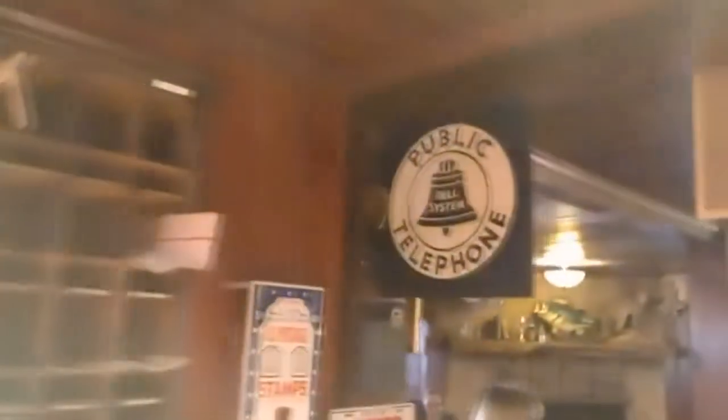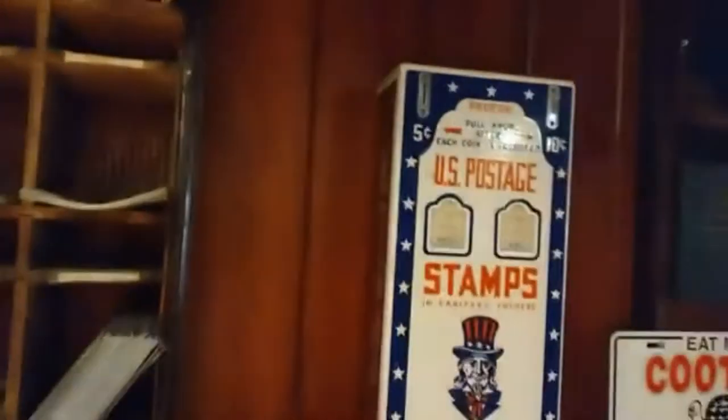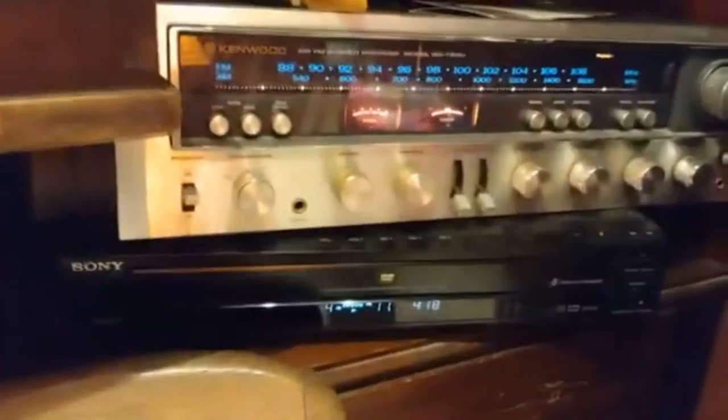All those bottles down there. Pop-Cola. Public telephone. Bell system. Stamps. Look at that. Postage stamps machine. There's an old radio there. Dang, look at that thing.